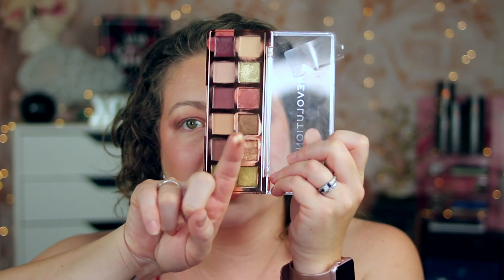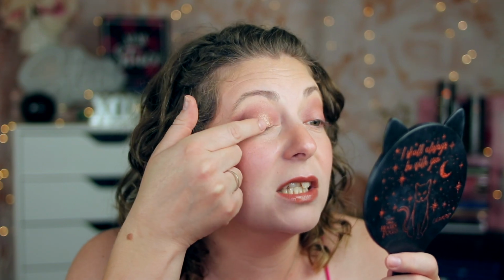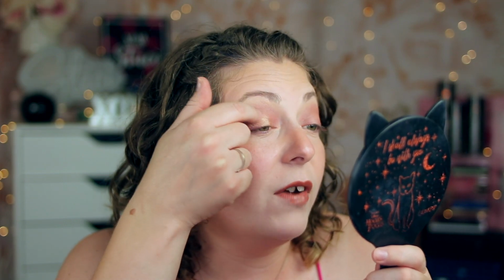So this is what it looks like on my finger, and it is wet. This is a wet shadow. Even in the pan it's wet. So we're just going to dab this right here, and it's almost like a bronzy gold shade. It's actually really pretty, but you can tell by the way that it's clinging to my eye that it is kind of a wet formula. It's an interesting shade to say the least. This is just very interesting.